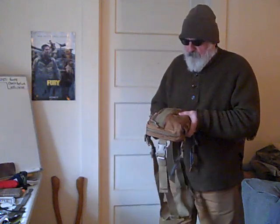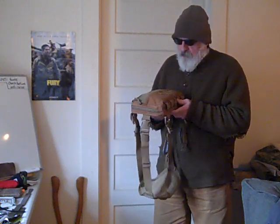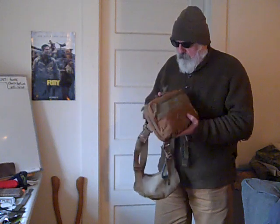And this is a 500 denier. I normally like that 1000 denier material on a lot of stuff because it's really, really tough. But I mean, this is a chest bag, so it's not like it's going to encounter that much wear and tear.